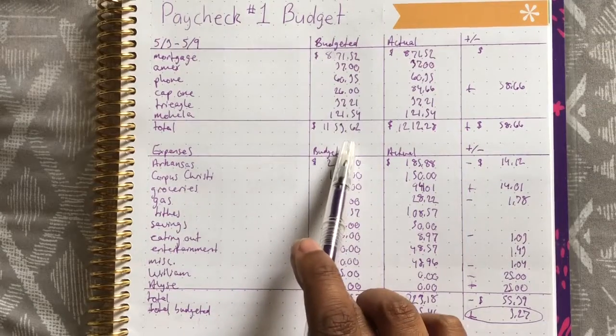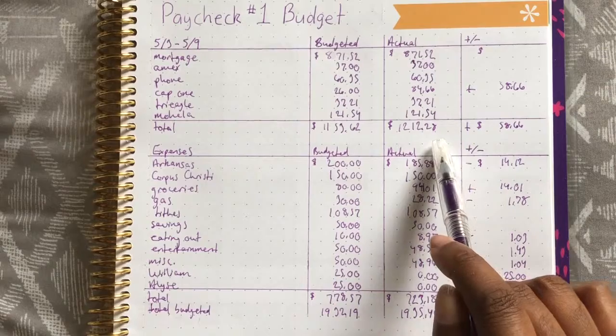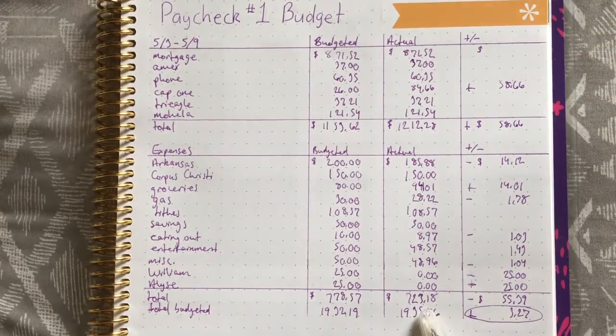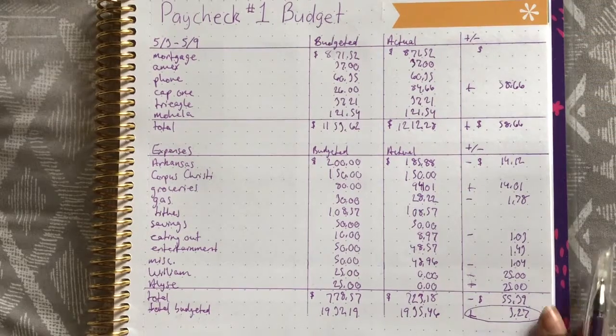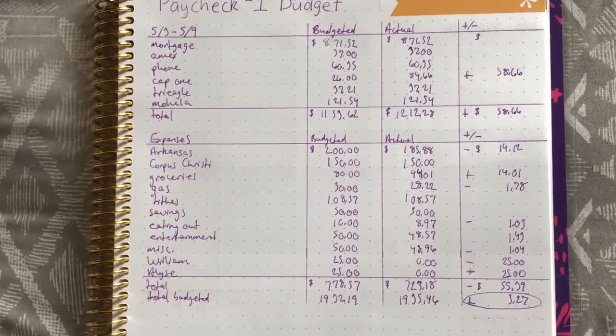We had $1153.62 budgeted for bills. We ended up paying $1212.28, which was over by $58.66. Then for our expenses, we had $778.57 budgeted. We spent $723.18, which was under by $55.39, which means we spent a total of $1935.46, which was only $3.27 more than what we had budgeted for the week. So now that we have that taken care of, we can come over to this week's budget.